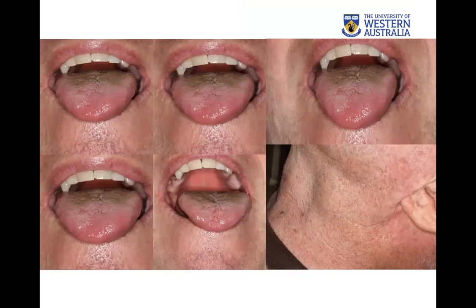So this is a patient of mine that I saw. He had unilateral neck lymphadenopathy there, as you can see in the photograph. Now, if you look at his tongue, is there anything unusual that you note?